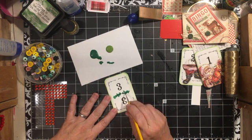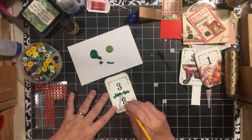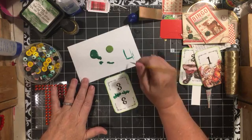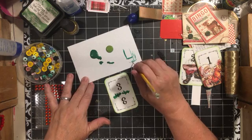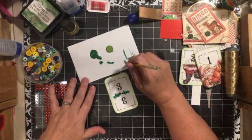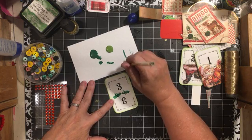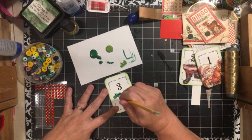Okay, so the dark color first, and I'm just putting it here in the center. Okay, now I'm going to dry it off. And I'm going to come back, I want this to be dry. Okay, I'm going to come back and add a second layer using this color here.